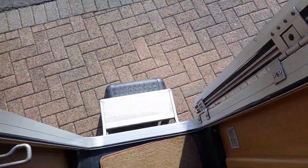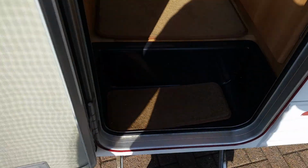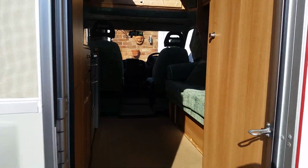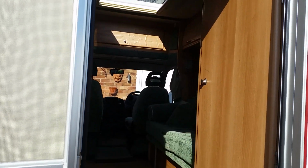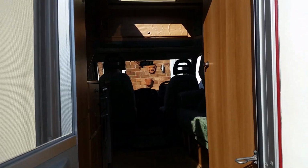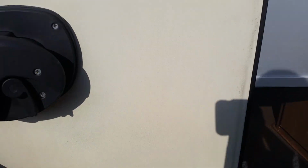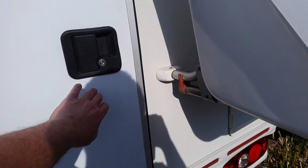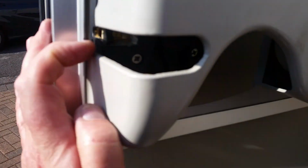It's only 4.8 metres in length. There's an electric step. I don't tend to use it, I use this plastic one because I'm a bit on the hefty side. So all in 4.8 metres, you can see they've packed quite a lot in. There's a fly screen on the back door. Oops, which you've got to pull back in order just to lock the door properly.